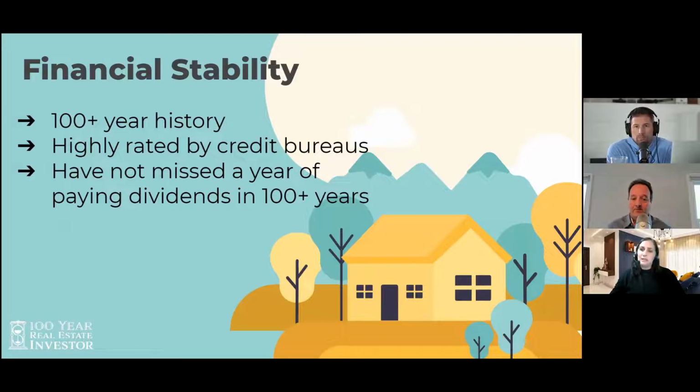It's really important, everybody. Let me recap that real quick. That means going back to the Great Depression of the 20s and 30s. That means going back to the Great Recession of 2008. So you're looking for a mutual company with financial stability, 100 years plus, and not missing those dividends.